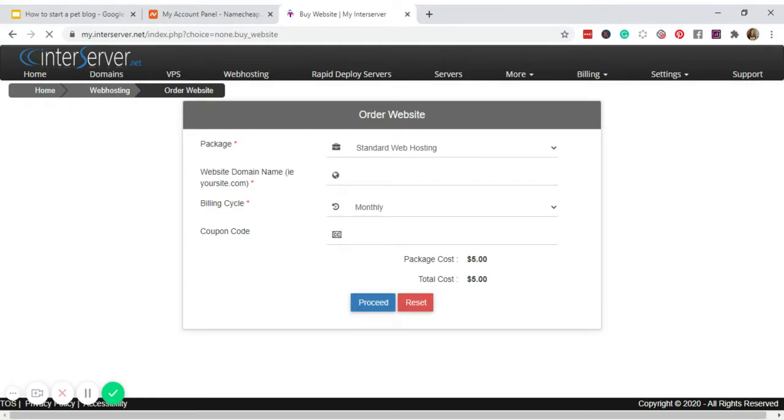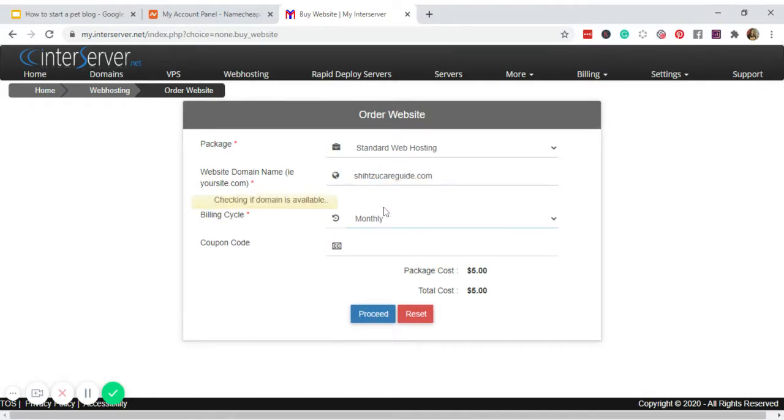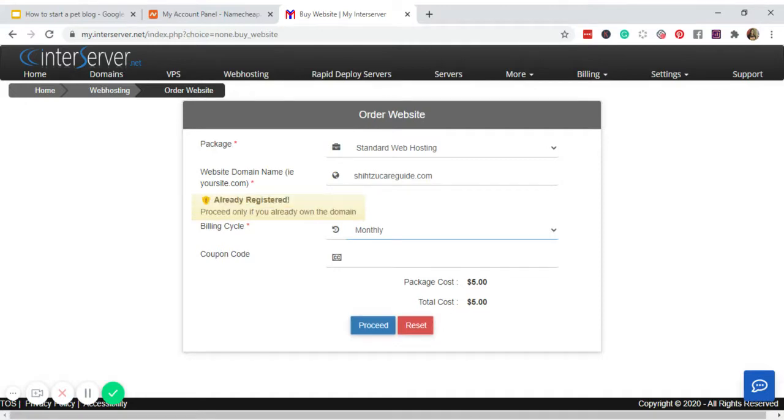And then I'll just choose standard web hosting. And then type our domain name. And then it will check if the domain is available. And right here, you see that it is registered. Proceed if you already own the domain.